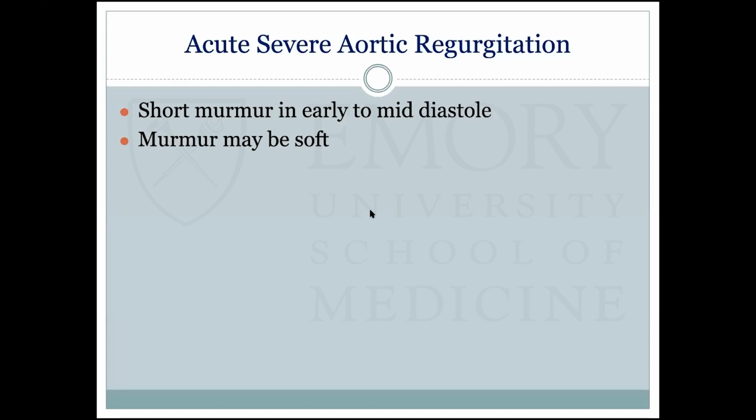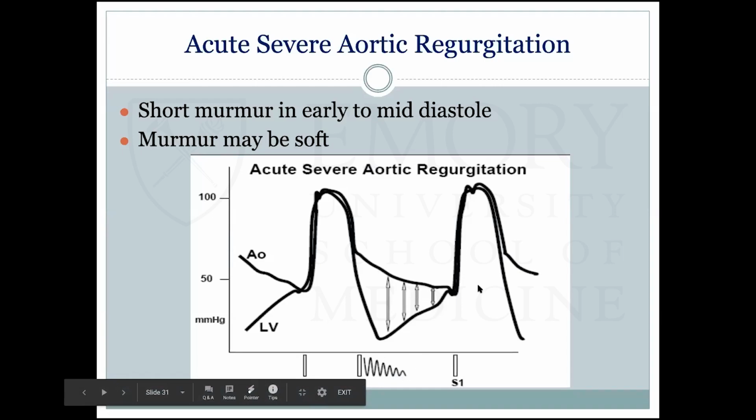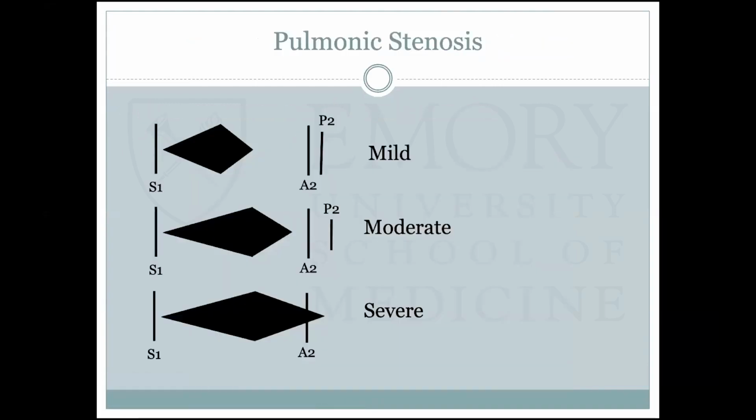In a patient with acute severe aortic regurgitation due to endocarditis or prosthetic valve malfunction or even aortic dissection, the murmur will often be very short and early diastolic, as you can see here, due to equilibration of pressure between the aorta and the left ventricle in late diastole. So we have a short, oftentimes soft murmur in acute severe aortic regurgitation.